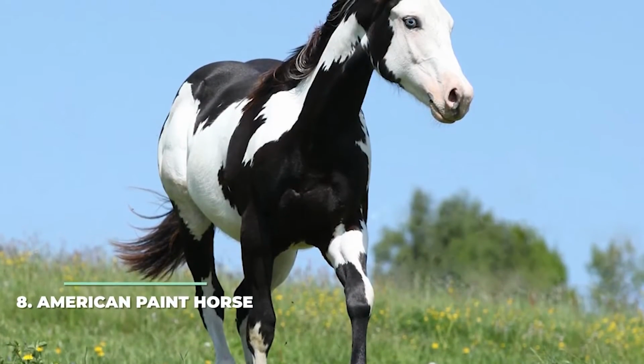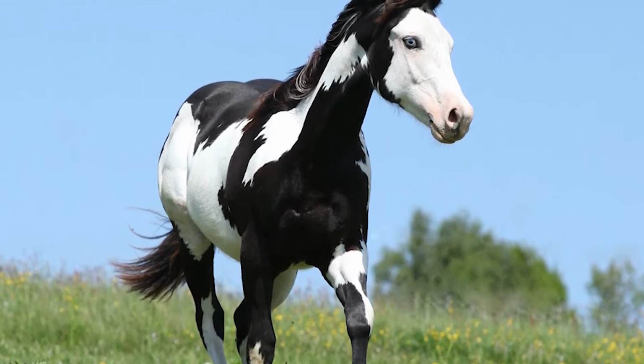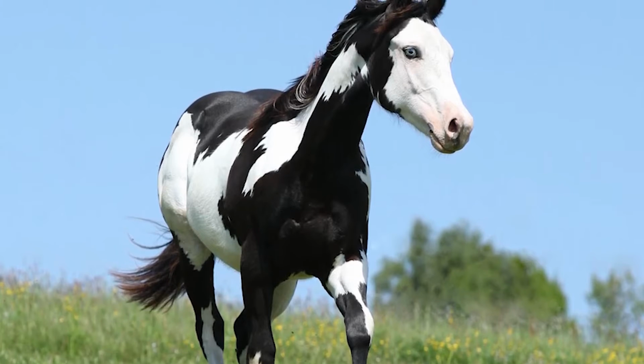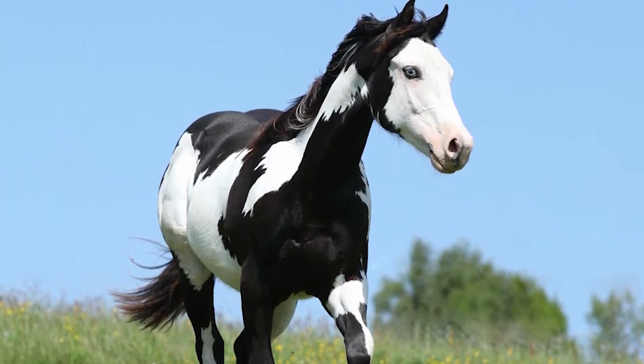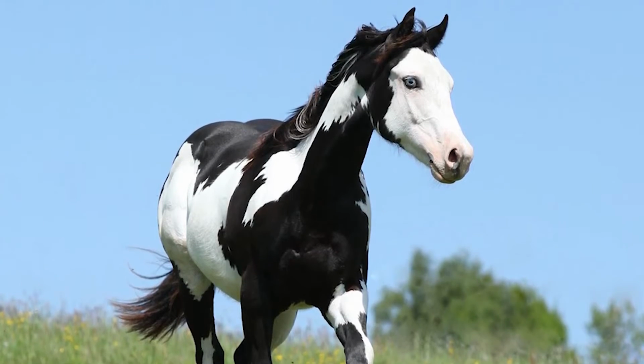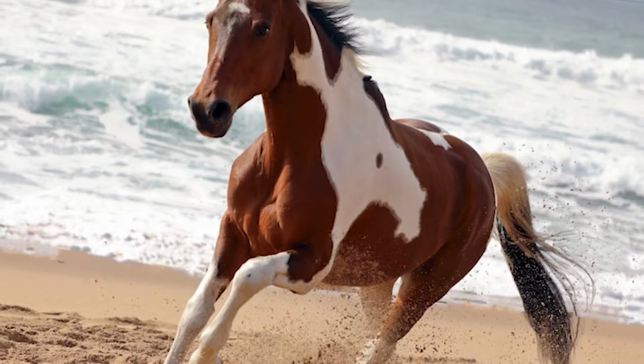Number 8. American Paint Horse. Let's just say that while the American Paint Horse is definitely useful in its own right, that's not the main reason why someone would get their hands on one. No, instead, if you wanted to get your hands on a good American Paint Horse, you definitely would have done so due to its uniquely colorful coat.